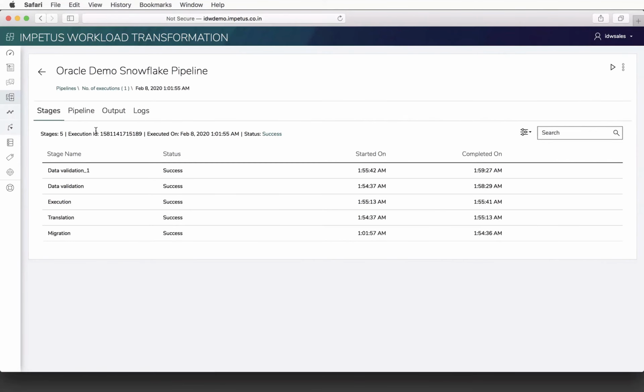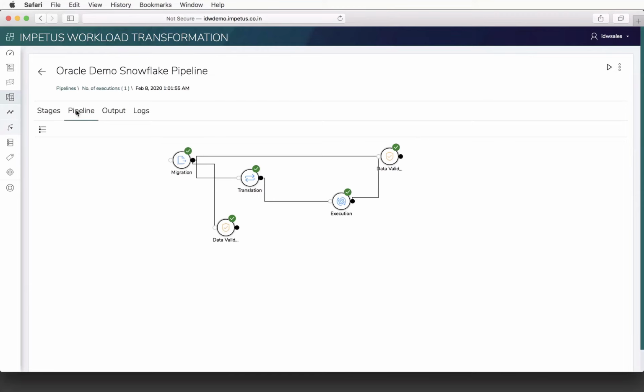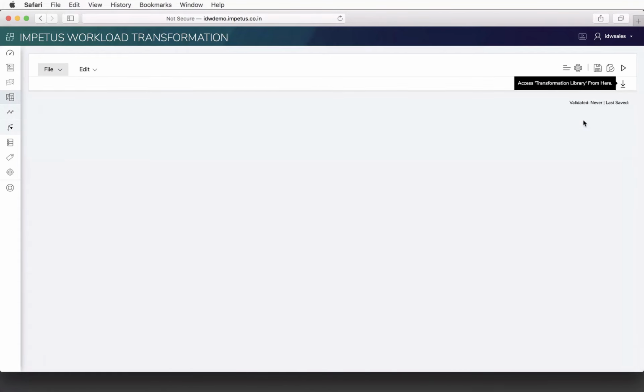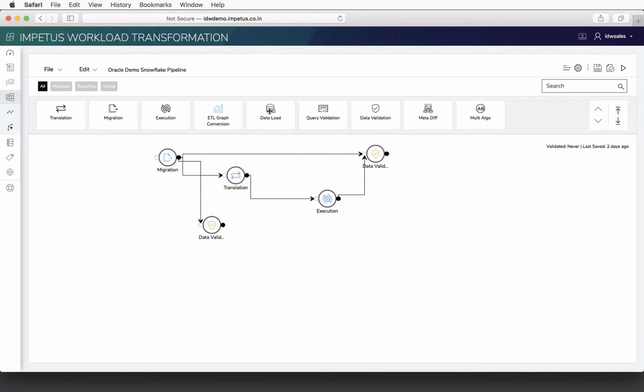We go through 5 different steps. We've got a migration step, a translation step, an execution step, and 2 data validation steps. Here's visually what this pipeline looks like. And you can picture, based on this, what it takes to create a pipeline. It's very, very easy. If I went into the edit design mode, it's a simple process of moving these different operations over to this canvas. So for example, if I wanted to add a query validation step, I simply drag and drop that over, connect the dots, and that's really how you create a pipeline.